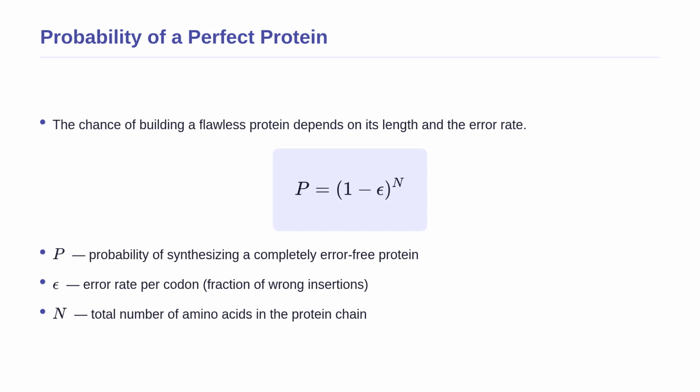P represents the overall probability of synthesizing a completely error-free protein. Epsilon represents the error rate per codon, which is the tiny fraction of times the ribosome inserts the wrong amino acid. N represents the total number of amino acids in the protein chain.